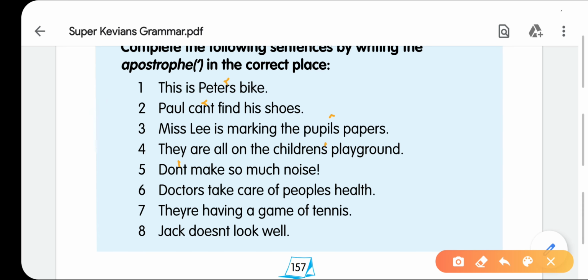Don't. Contraction. Doctors take care of people's health. Here there are doctors and people's. Here you can use the apostrophe. They are growing. They're having. Again a contraction here. Jack does not look well. Again one more contraction here. So you can use this type of apostrophe in place of contraction.